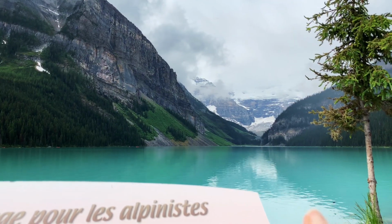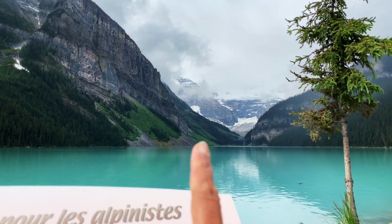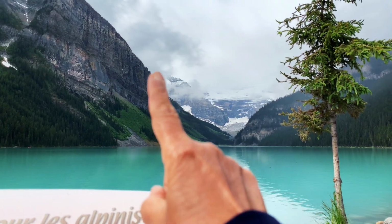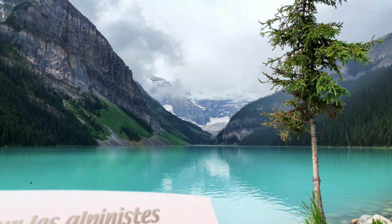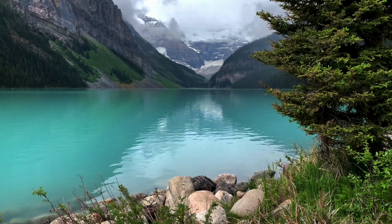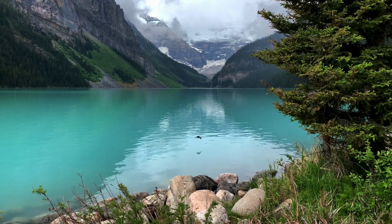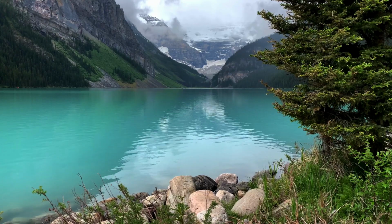Victoria Glacier down here, Mount Victoria up there, Abbott Pass Hut up there, and this is Mount Lefroy. This divide is called Abbott Pass in honor of Mr. Philip Stanley Abbott, an American lawyer who died during an expedition to the summit of Mount Lefroy.